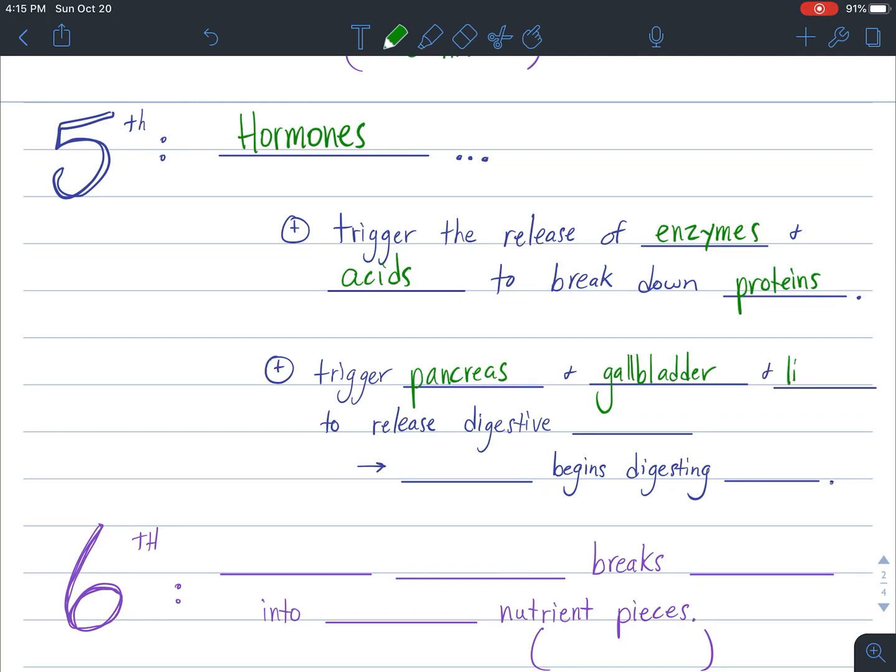And our liver to release those digestive juices. Remember, like bile? And bile, yep, that's right, I said it. Bile is actually going to now start digesting our fats. So in the 5th step of digestion, our proteins and fats now are going to get digested. But remember, our carbohydrates were digested immediately in our mouth, or at least starting to be digested in our mouth.